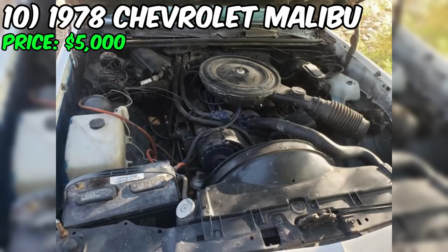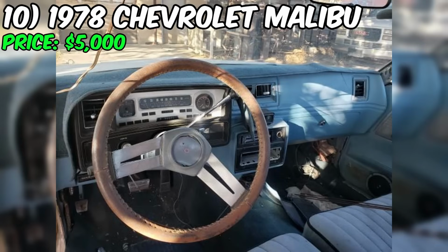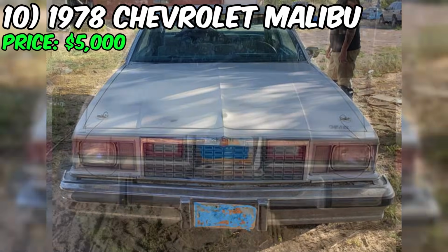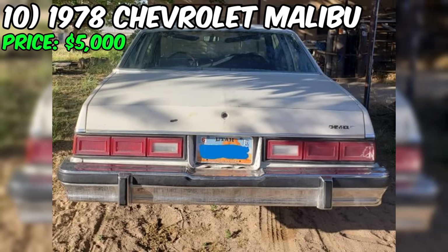Overall, this 1978 Chevrolet Malibu Classic is a cool find for anyone in the market for a vintage ride with plenty of potential. Whether you're looking for a daily driver, a weekend cruiser, or a project car, this Malibu could be the perfect fit. So if you're ready to take a trip back in time and experience the nostalgia of the late 70s, don't hesitate to reach out to the seller and schedule a test drive. Who knows?